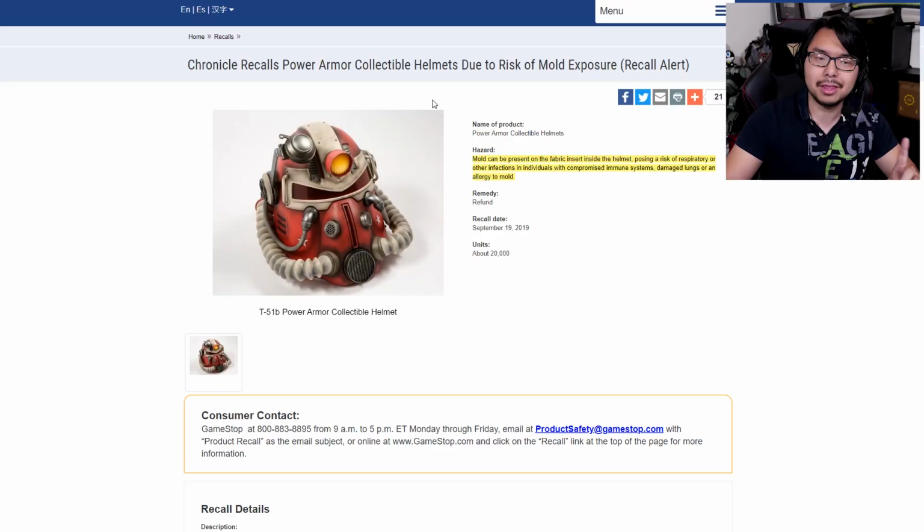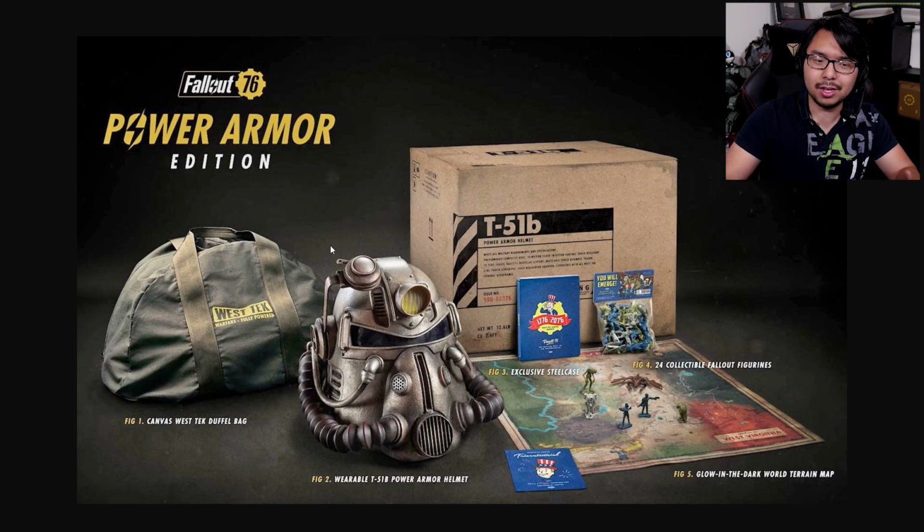But anyway, I figured I should share what Bethesda had to say about the issue, and I figured that I should present another possibility in terms of why there's a discrepancy between this moldy helmet versus this, seemingly not posing the same risks based on what I'm hearing, but I'm not 100% sure about anything yet.